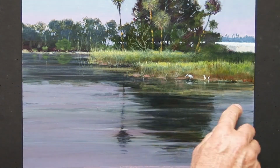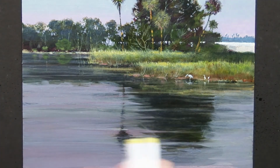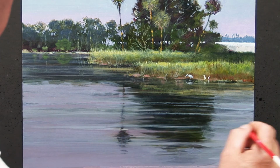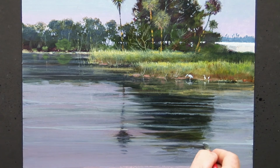I'm going to add a few more highlights across this water, so I'm going to take my atomizer, spray that just lightly, and I'm just going to add a few more highlights through here. By spraying it, the edges run slightly to make a nice soft edge. If they look a little too strong, I can just soften them.